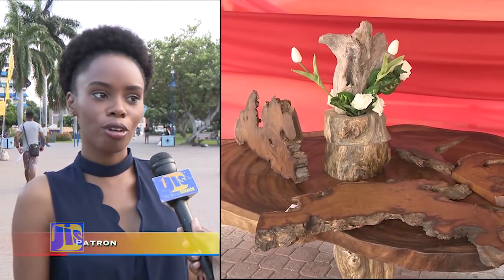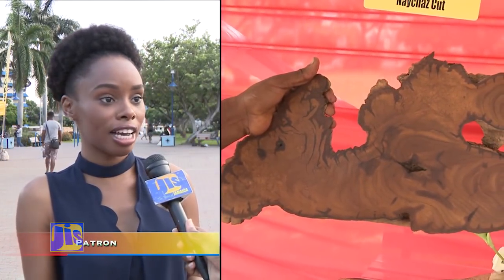The exhibits here are actually really lovely today. Especially the natural, I think it's a natural furniture place. They actually have some really nice stuff on display.